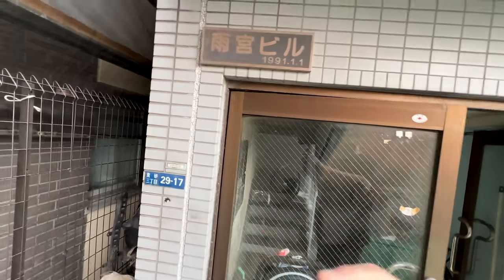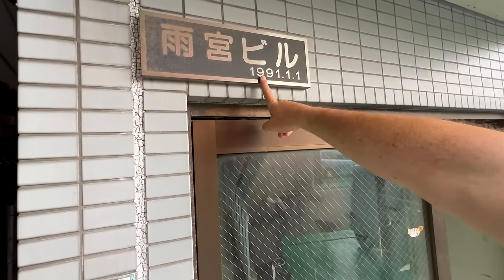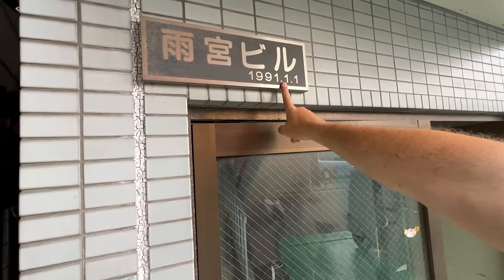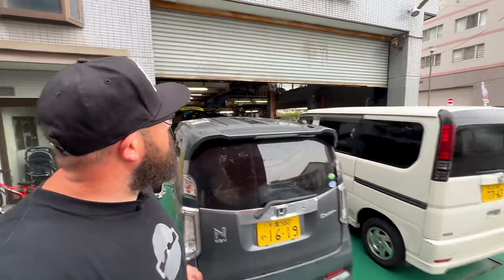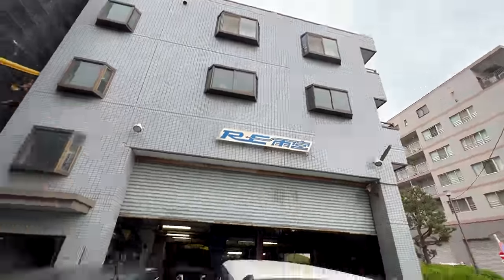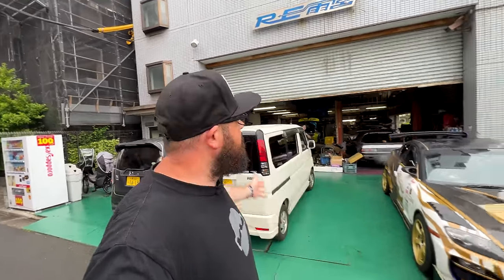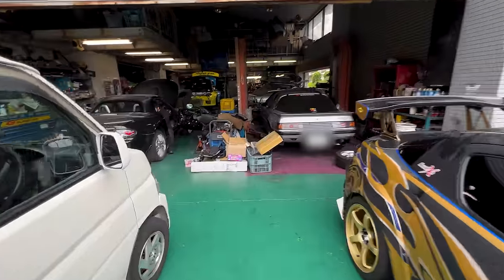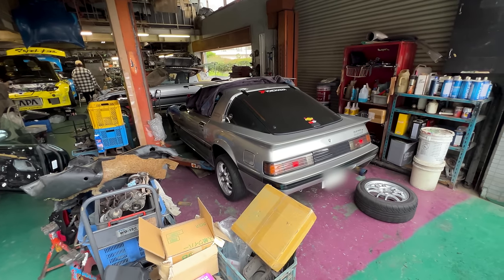But today I wanted to do a video tour of the place, starting off with the fact that this is actually the Amemiya Biru, or Amemiya building, and it was built in 1991, the 1st of January, that's when it was opened. Basically this is where the workshop is. First and second floor is all workshop, and then up there is apartments where Amemiya-san lives and some of his mechanics live, and it's basically a massive operation here in the heart of Tokyo. So we'll walk inside and take a look at the cool projects they're working on.